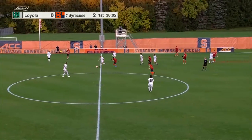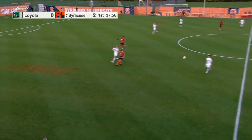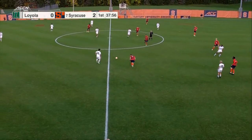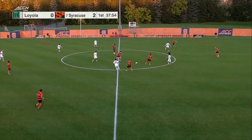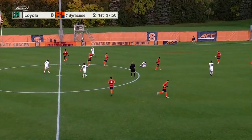Advance with Levante Johnson. Going to get a clean touch on it. Kyle Dengler races to the ball. Leibold in front of his pass, and Richie Nichols collects for Loyola. Another foul against Syracuse.